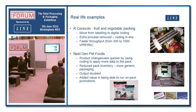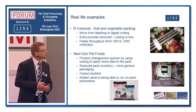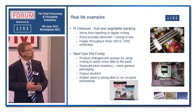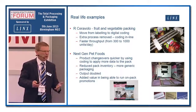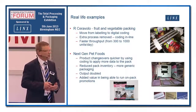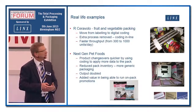So first of all, we've got a company that's involved in packaging fruit and vegetables. Now they made a very simple change from hand applying labels to their products to code them to digital coding. You may say, well, that's a pretty simple and obvious change, isn't it? But actually it was quite hard to justify because of the relatively low throughputs. And so it was quite a cost to them to invest in new coding equipment.